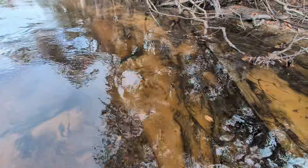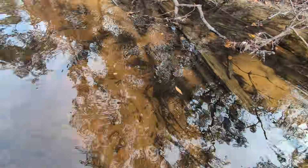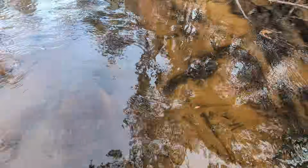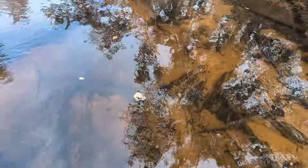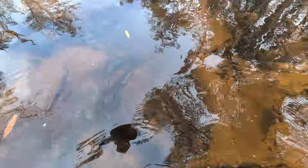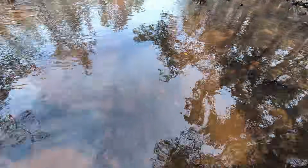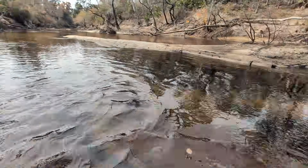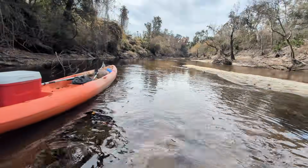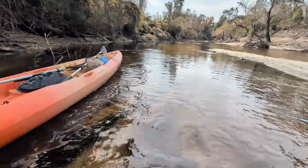Oh, look how clear the water is. Ooh, it's cold. Chilly water. Sometimes you can just spot pieces. I'm just trying to see if I spot a piece of petrified wood to get us going. But you have to feel them, because the modern wood looks like petrified wood sometimes, and vice versa. Okay, well, I think I'll be dragging the kayak for just a moment.